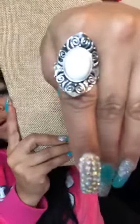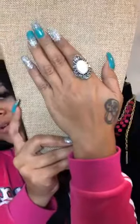Look at how gorgeous this ring is, guys. From the side, it looks just like that. It has all these little swirlies, and that white is white like white. The white is really, really white. Look at that. Super cute. Don't mind my finger because my finger's crooked, okay? You know my finger, it go like that.